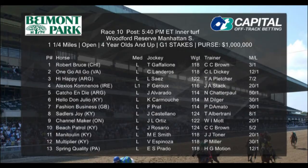Number 6 is Hello Don Julio going off for Michael Dilger. Kendrick Carmouche is going to be aboard, 30 to 1 on the morning line. This horse does have a victory 2 starts back, albeit that was back in August of 2017. Did get a nice 97 Beyer in that optional claiming event. Last time out was October 9th of 2017, so it's coming off of a long layoff.